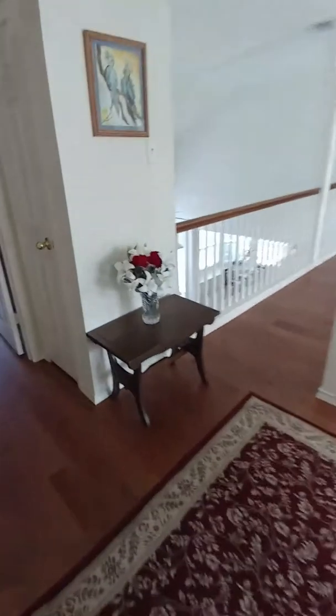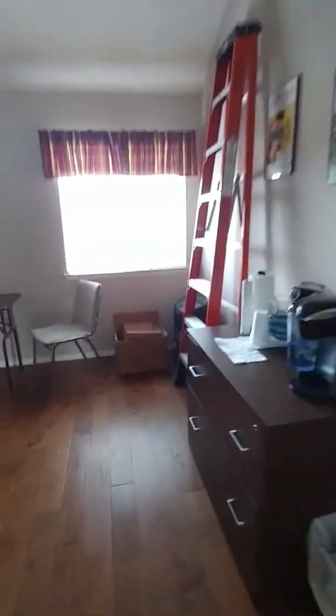Next to that, let's see, there's another bedroom. This is going to be the continuous flow. This adorable couple still works. Nice size closet.